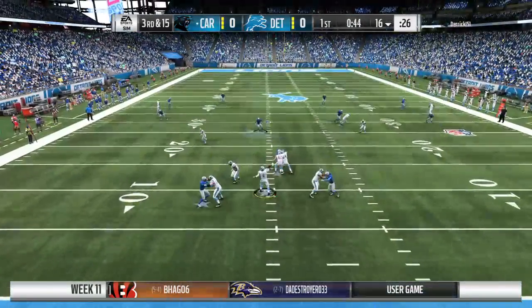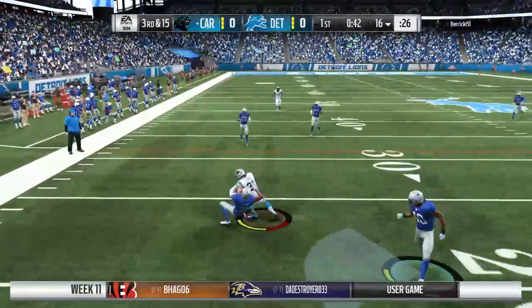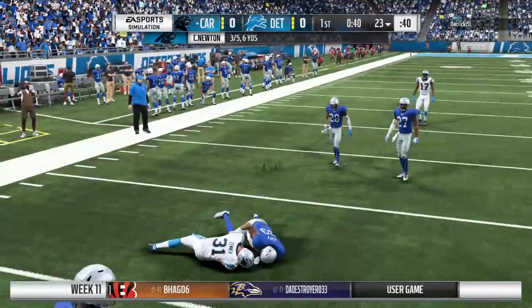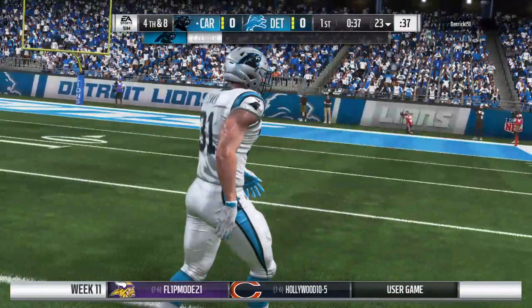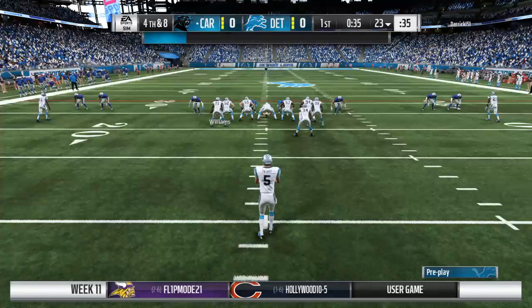Third and long. It's Newton. He's going to hit his man out of the backfield, complete. And they'll get him down here at the 23. 7 yards on the play, and that's going to make it 4th down.